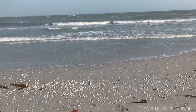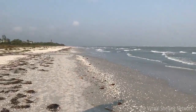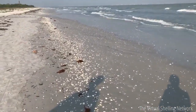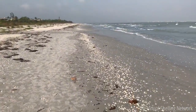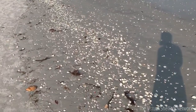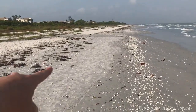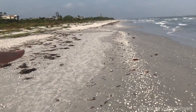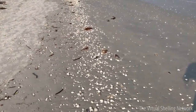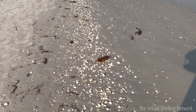Huge walk. We didn't make it to the lighthouse the other night, so we came down and we are going to try to make it down there before the sunset tonight, and found a nice little patch of shells here at what I call the fresh wrack line. So you can see this is kind of the old wrack line, the high tide wrack line, and then this is kind of the fresh one that it's left behind as the tide is going out.